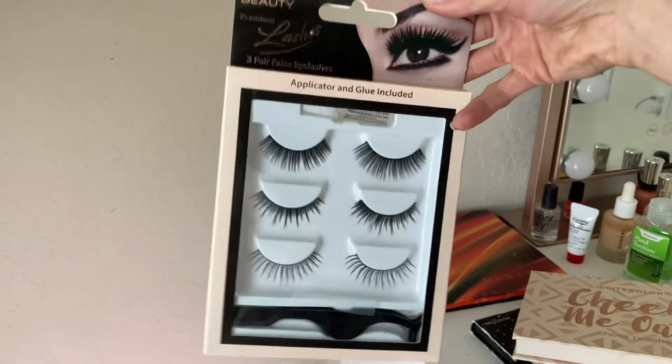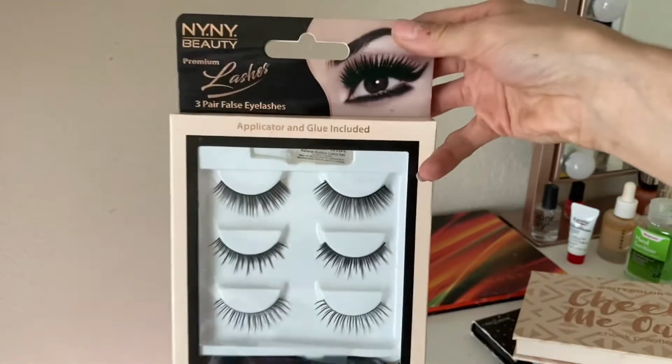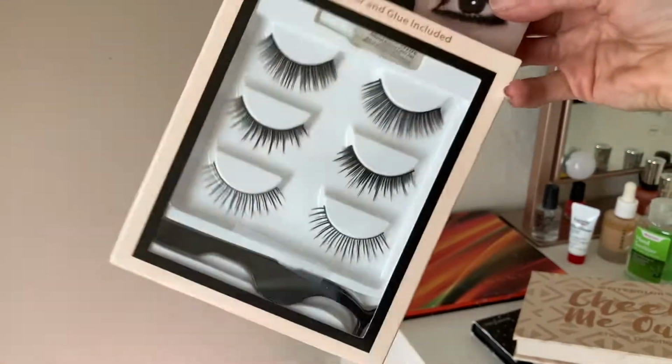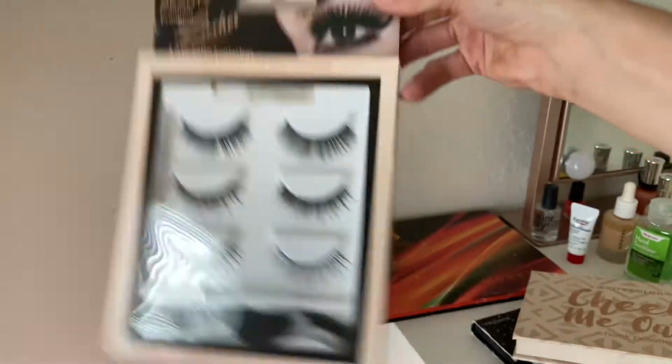Then I have this pack of eyeshadow, eyelashes. I don't use these, but if I had to, I would. And I got this a while ago, so I'm kind of scared to use these because I've never used it before, but hopefully they're good. I haven't used them yet, but hopefully they are.